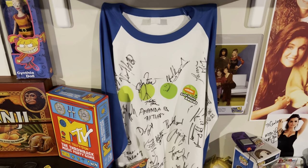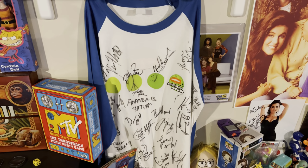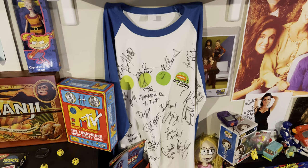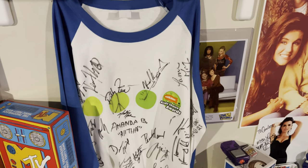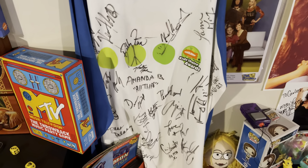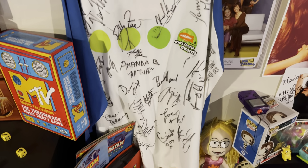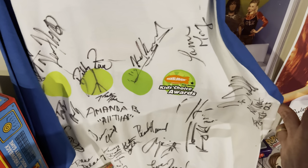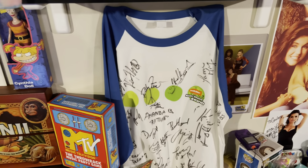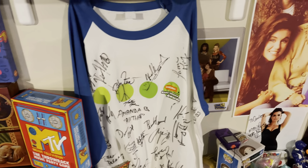Down here, we got a really fantastic piece. This is a Kids' Choice Awards shirt from, I believe, 1998 that is completely signed by everybody who was there. It's a fantastic piece that I got from someone who used to work at Nickelodeon and gave me this. Amanda Bynes signed this, as you guys see in the middle. Nickelback is on here. Kenan and Kel are on here. A bunch of different people signed this shirt, and you can see all of the different signatures on there. I love this, and I love it being a part of my history of all the people that I remember from back in the day watching Kids' Choice Awards.